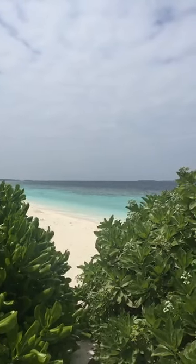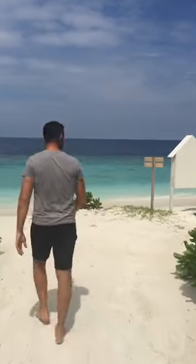And then around to the right, I'll show you how close the lagoon actually is. So I'll step out there and we'll see how far I can get.